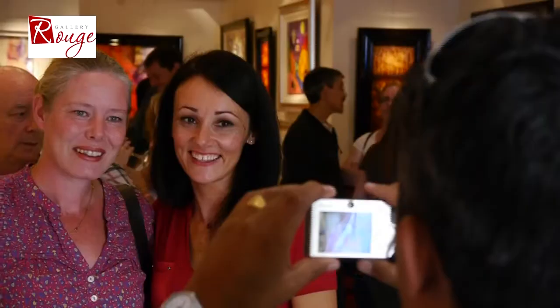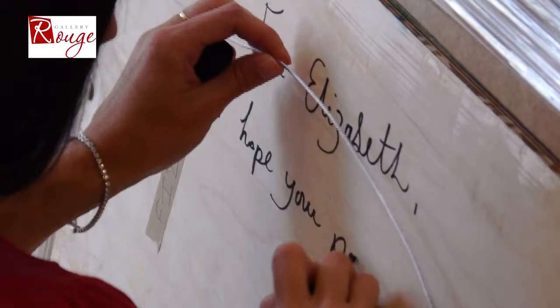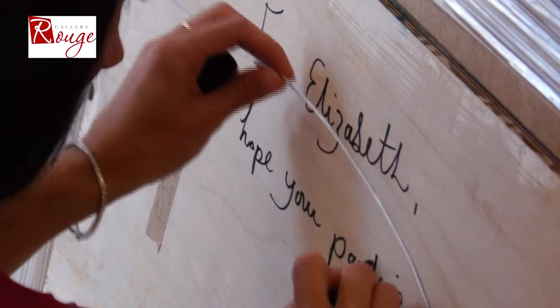Well, I've known Kuldeep and Katya now for a very long time, and I love coming here, it's great. It's really good because I don't get to see the people that buy my work, so it's a pleasure meeting them and seeing the work framed and having it beautifully lit in the gallery. It's really nice, so thank you for having me.